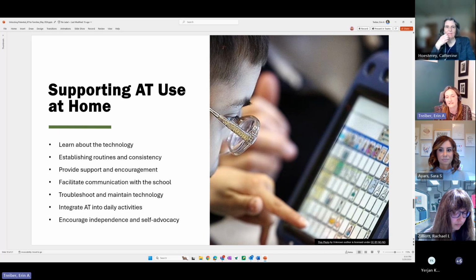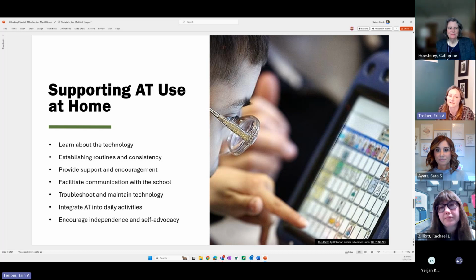Establishing those routines and consistency is really important, and providing that support and encouragement. So making sure that what you're doing at home is consistent with what the school team is doing, that you're all in alignment in terms of how you're building those routines and how you're reinforcing the use of it.